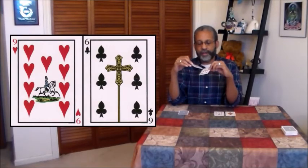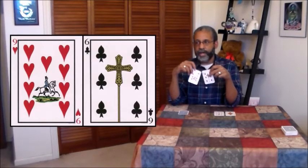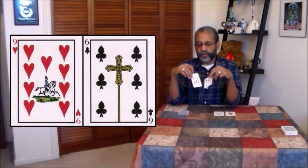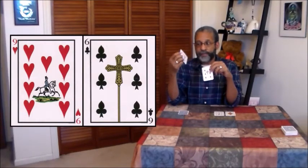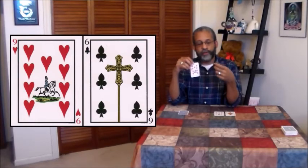The other thing here is a possibility, because now we have a black card showing up after three red cards, then cross can take on something of a difficult nature. So this card can represent difficulty and burdens. If we're going with the idea that maybe Rider represents a visit, then the cross could suggest a visit becomes difficult, that kind of thing.